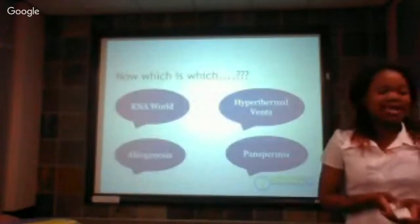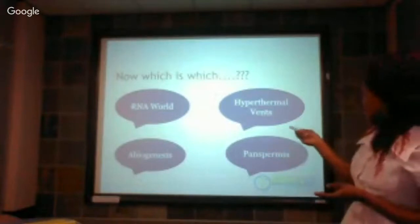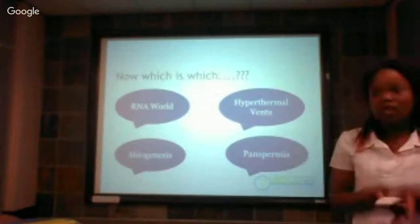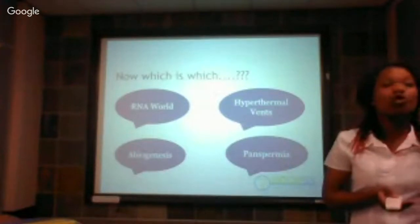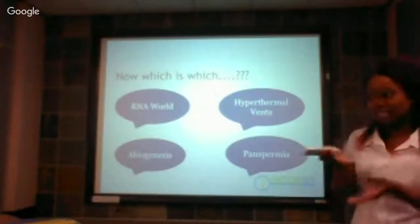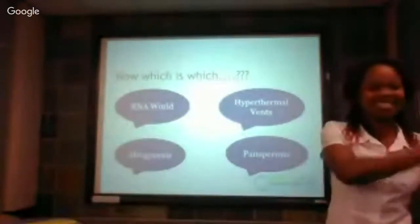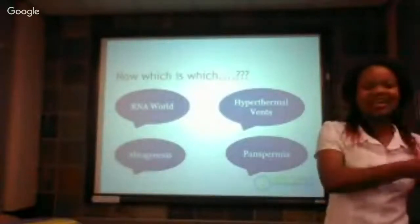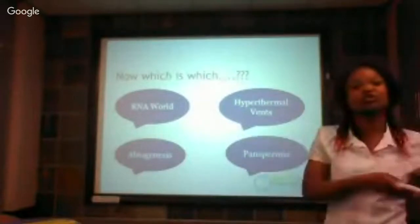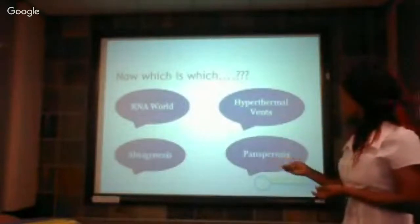Okay, we have these four theories that we have just discussed: the early world, the hydrothermal vents, abiogenesis, and panspermia. One would ask which one is best. The one that is most widely accepted is the early world, because it explains how the DNA evolved. The DNA originated first before the protein, whereas the DNA also needs the protein in order to replicate itself. So this is basically the most widely accepted theory.